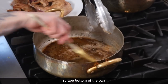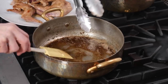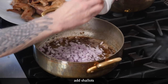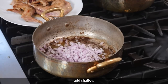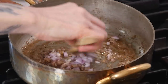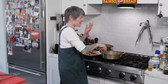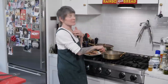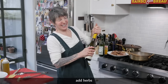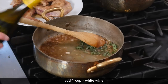Now, I'm gonna just scrape this up a little bit, even though it's very yummy. And I'm gonna add my shallots. I'm gonna cook these until they're a little bit softened. And then we're gonna deglaze. So all this yummy flavor that we got from Steve will be deglazed in about 2 seconds with white wine. Put in the herbs. Put in about a cup of wine. I want this to boil, so I'm gonna crank it a little bit.